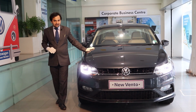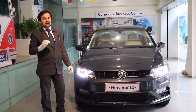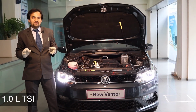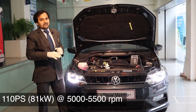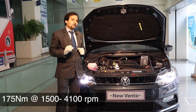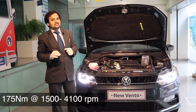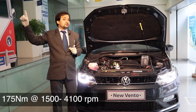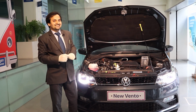This engine what we have here, or rather the car, very first time Volkswagen has introduced a manual transmission with a turbocharged petrol engine. This beautiful machine generates a power on a 1 liter engine of 110 PS at between a range of 5000 to 5500 RPM. At the same time, the torque, that is the pulling capacity of the car, is 175 Nm, which starts at a very low RPM of 1500 RPM and goes till 4100 RPM. So even if you're in bumper to bumper traffic, you will never get tired of driving this car.